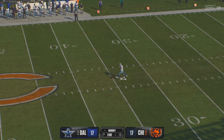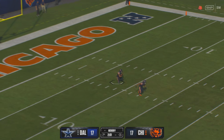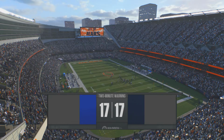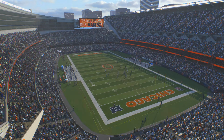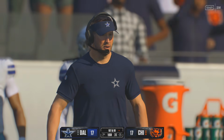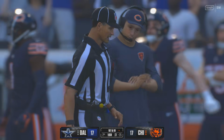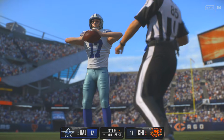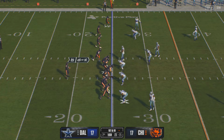17-17, the score. All even to this point as the kick's away. And he'll go down as this drive will start at the 25-yard line. 2nd quarter action with 1:59 remaining. At the line, prepping for their next drive, the Bears offense.